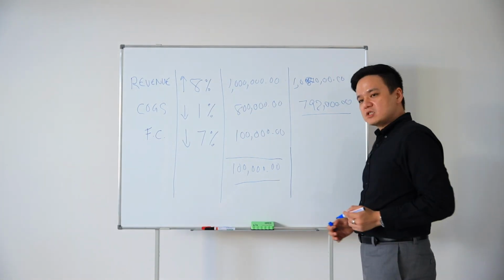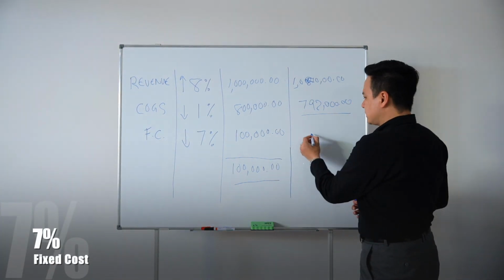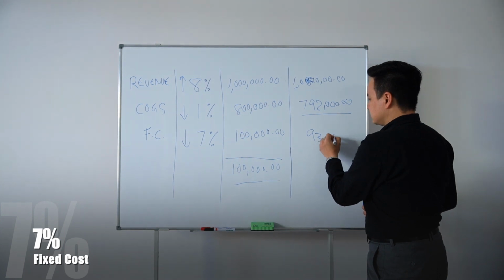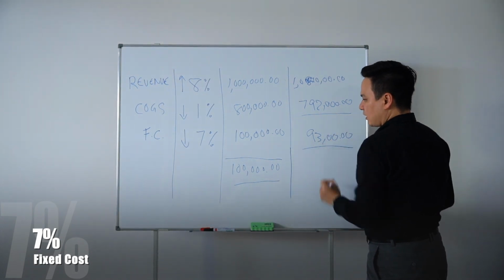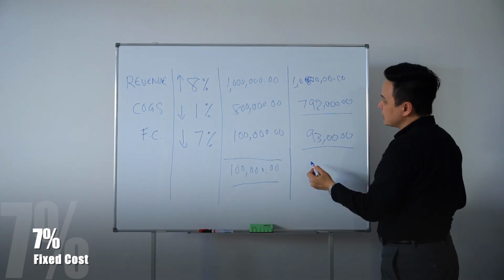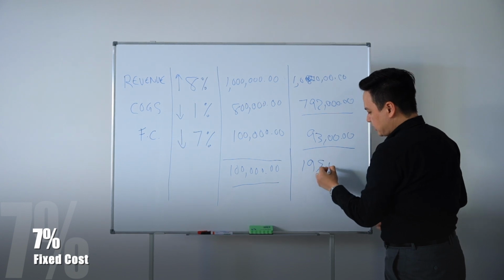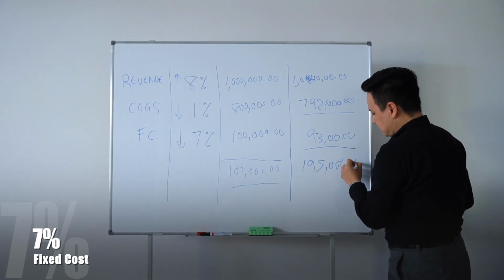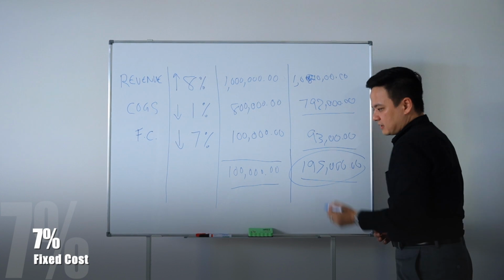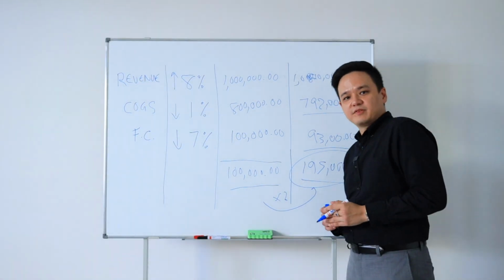Now we need to bring fixed costs down. That's 7%. 7% is about 7,000, so you're looking at about 93,000 for fixed costs. Now, if my maths is correct, if you do the additions and the subtractions, it should give you 195,000 net profit. That's almost double your previous profits.